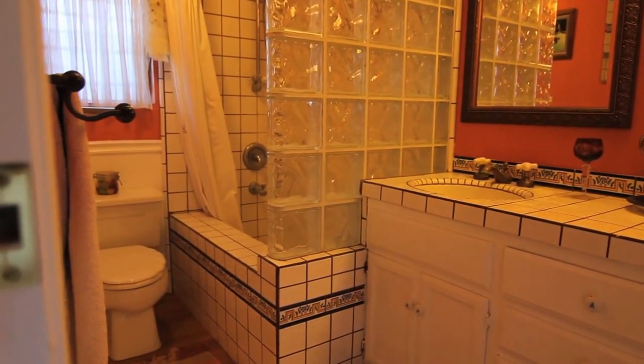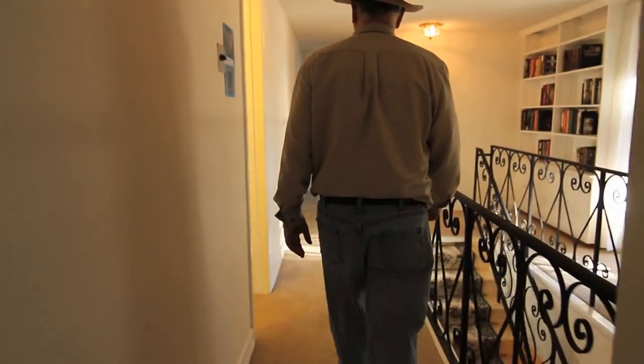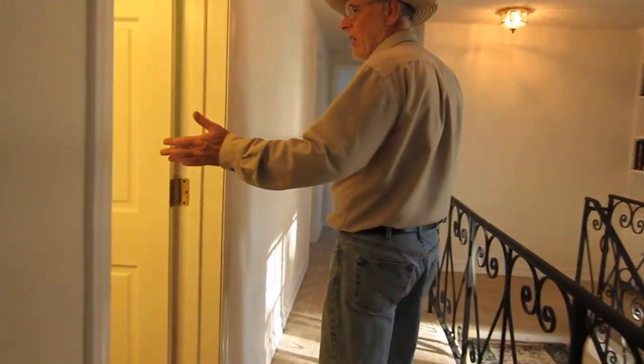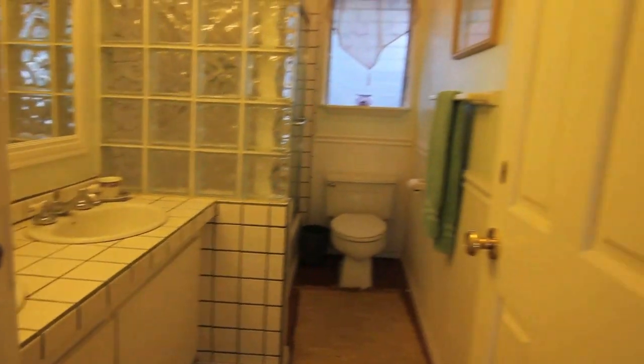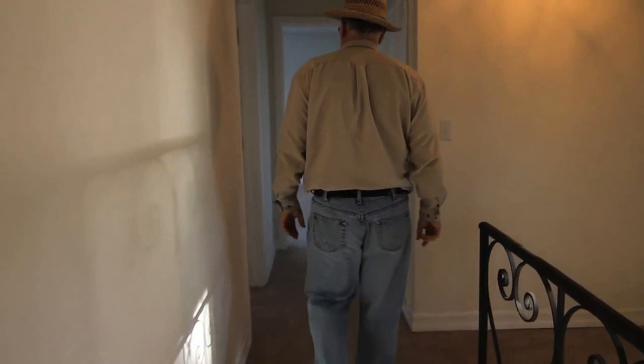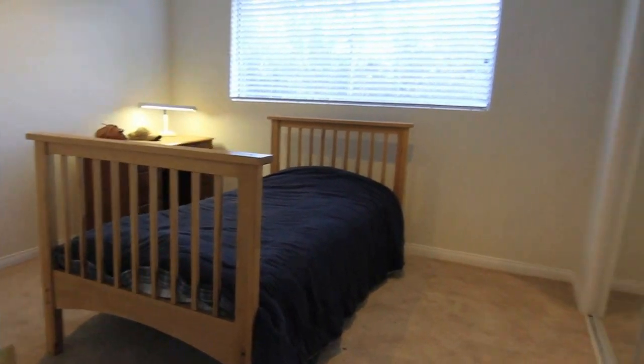Double vanity, bathroom, shower, tub. So that's bedroom number four. And here is a bathroom for the kids. It's got dual sinks. The mirrors are different heights, in case you have kids at different heights. It's bedroom number five here. So there's three bedrooms upstairs and three downstairs.